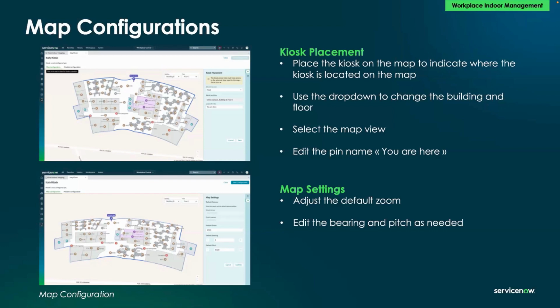You also have the option of zooming. You can enlarge the map or make it smaller, really to make sure that when the kiosk is open, the map opens up in the right format. So if you've got a huge kiosk, the map might appear from a distance.